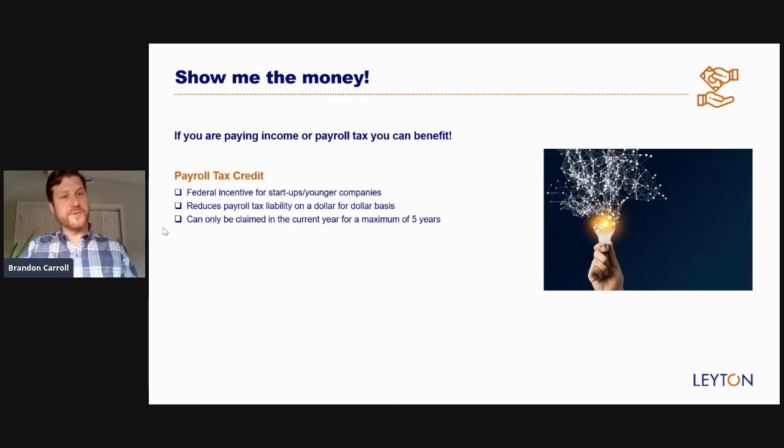And this is really helpful for companies that are not profitable yet, right? If you're spending more than you're earning, you don't really have any income tax liability. However, you do have payroll tax liability. And this is how you can use the R&D credit. If you have $100,000 of R&D credit and your payroll taxes every year are $75,000, this is a dollar-for-dollar reduction. So now you'll zero out that payroll tax and you'll have $25,000 left over to use and carry forward.